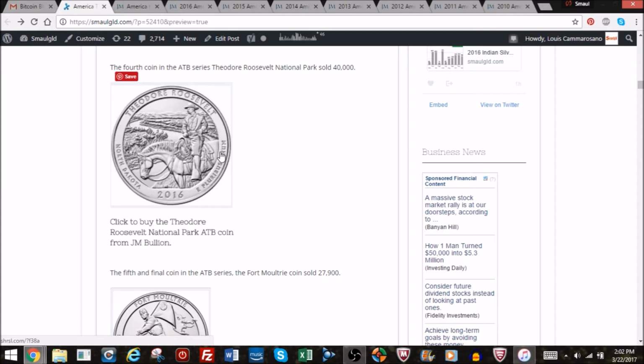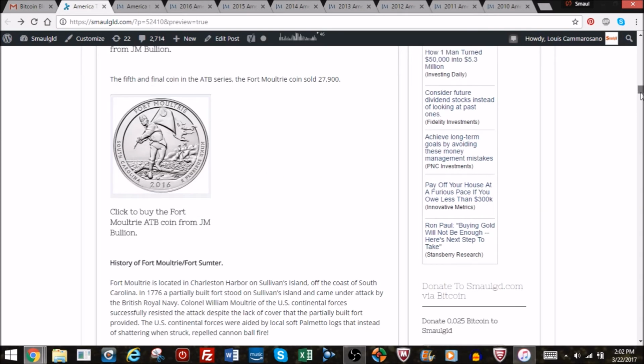The fourth coin, this is a nice looking coin. This is Teddy Roosevelt on his horse out west. That sold 40,000. And the final coin was the Fort Moultrie Fort Sumter coin, which only sold 27,900. Now we're going to take a look in a minute.